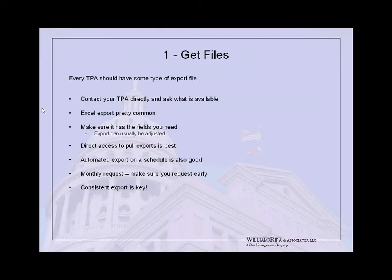Direct access to pull the exports is best. What I mean by that is a lot of times you're going to find that these TPAs, these data sources, have some kind of a web interface where they can just give you a user ID and a password. You can log in yourself when you need the reports, and you can actually generate the report and pull it. That's great for a number of reasons. Number 1, you get it whenever you need it. And number 2, if you're defining this report, you know it's going to be the same report every time you pull it.